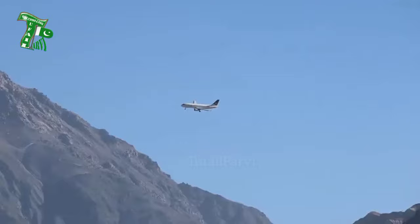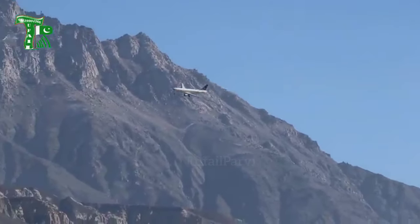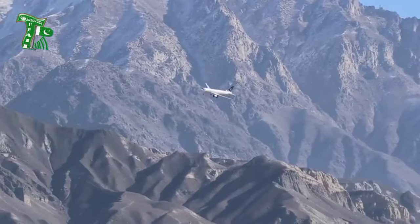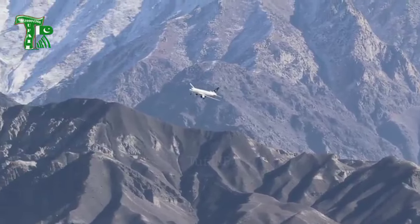Skardu, over the mountains, banking. It's actually different to the ATR flight I came in. The ATR flight came from behind me and it did a very steep descent coming down through the mountain.